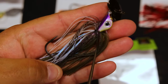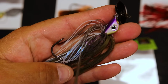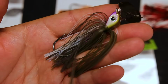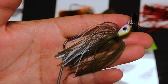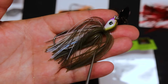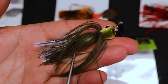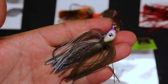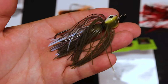And all throughout we have green pumpkin with purple, and then we have blue highlight here on the white, kind of foggy white right there. So I think for this I have another pixie dust that'll match up with this nicely for the back. And then for the belly, we're definitely going to do some green pumpkin and some black flake, maybe a little purple highlight in there to make the bottom skirt set off. But I really like this color. Always love mixing the white and the green pumpkin. Makes for a great shad color.